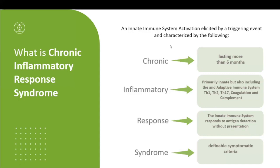It's inflammatory, and this is where a lot of the science is changing. It's not a typical sed rate, CRP, inflammatory kind of thing. It's part of the innate immune system, where the innate immune system reaches out to engage the adaptive immune system. So you see things like involvement of TH1, TH2, TH17, and the coagulation and complement pathways. When we talk about the labs, we'll be talking about these different aspects of the immune response. So it is inflammatory.